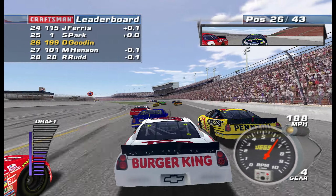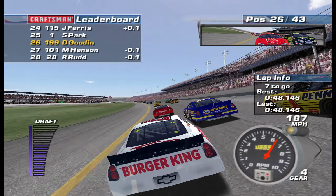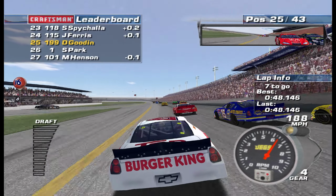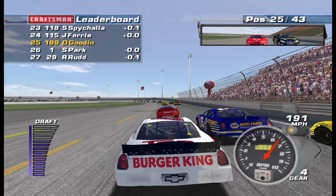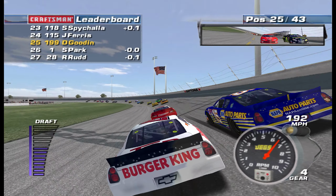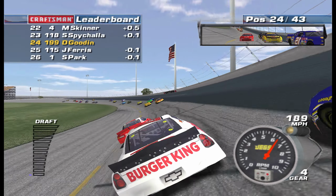And it looks like right here we might have a chance. We do. Boom. We're going to get to the bottom. Now I'm going to try to push the 15 up out of the way. We do that just fine. We're into the top 25, so that's good. That's fantastic for us. So we're going to move by the 15, draft up to the 41. Going to look a little high.